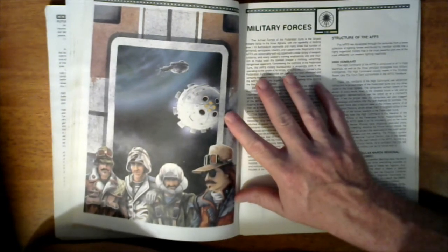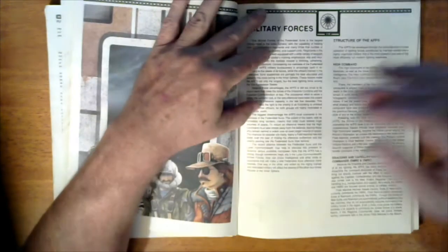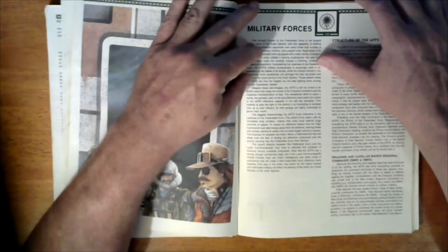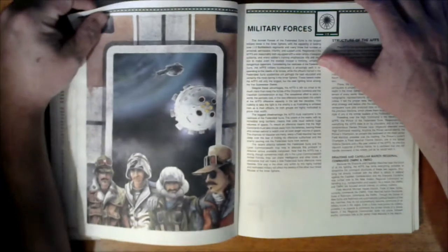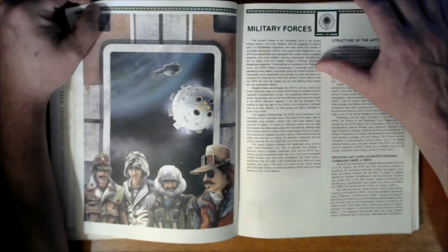In the vastness of the Federated Suns, the AFFS military bureaucracy is amazingly swift in responding to the needs of its forces, while officers trained in the Federated Suns academies are perhaps the best educated and certainly the most daring in the Inner Sphere. These factors make the AFFS not only the largest but the best fighting force among the five successor states.